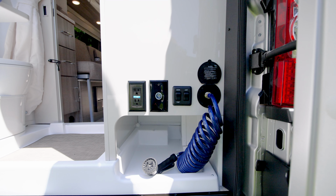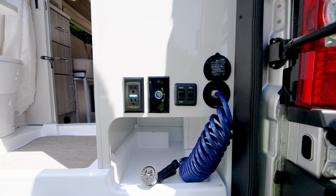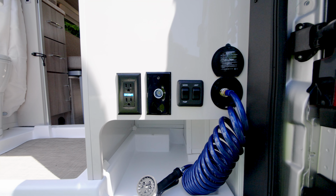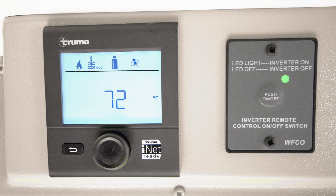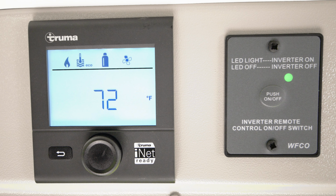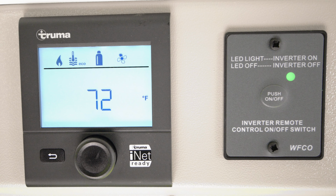Down here on the right, we have a 110-volt outlet, a 12-volt plug, a switch for the puddle light and water pump, a quick connect hose, and a nice storage place for it. Heat and hot water in the Scope are handled by the Truma Combi Eco. This is going to run right off your propane tank. It is very easy to use. The other switch right up here is for the 1,000 watt inverter.